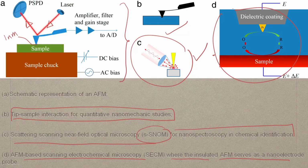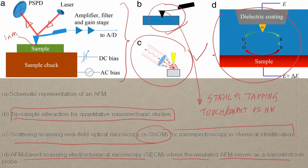But from here, what we will do is talk about, say for example, this mode, what you see. This probe could either be static or it could be tapping. There are two things it can do. Either it will touch or contact the surface, versus non-contact.